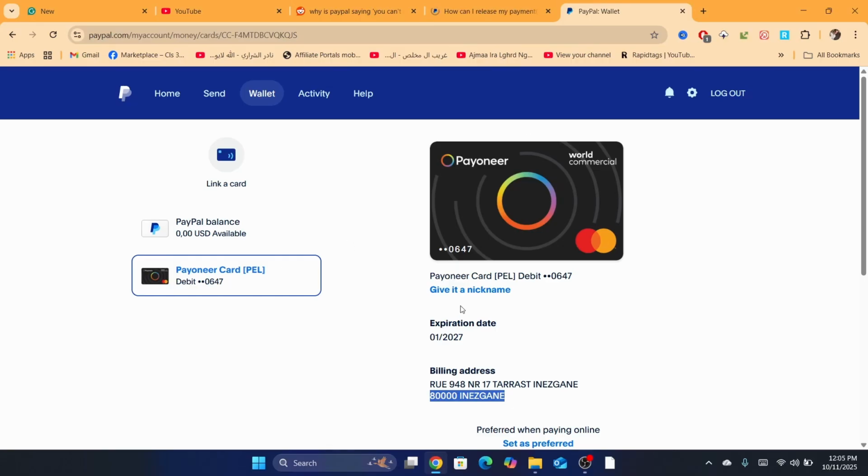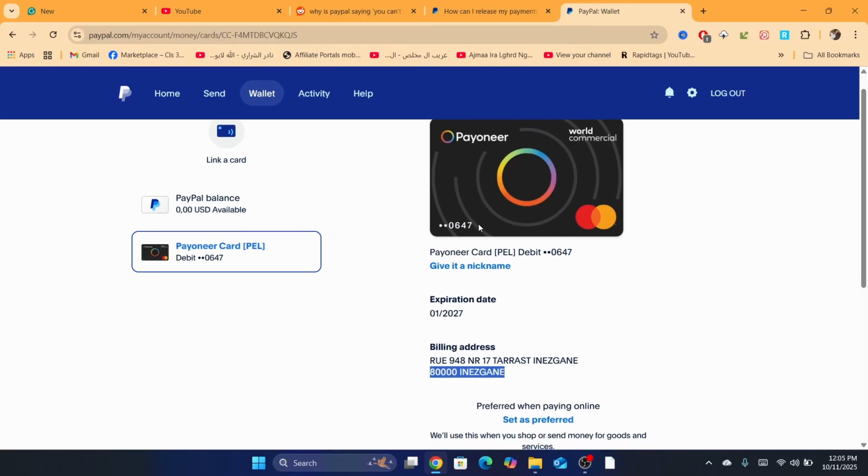If you just linked your card a few days ago, make sure it's set correctly. Like, you have added the correct name, you have added the correct card number, and the full expiration date. So just check these things to make sure everything is correct.